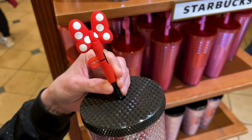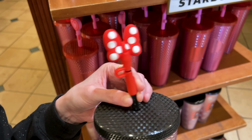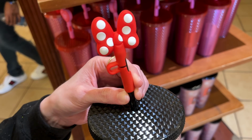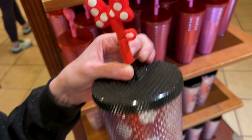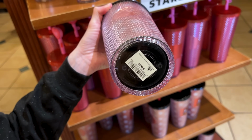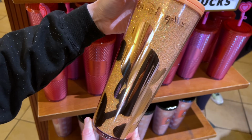I was gonna say charm, but it's a straw cover, and it is adorable. Minnie Mouse's bow. And the other side, we got the Starbucks logo, and this one is $50. This one is $30. It features Mickey Mouse.